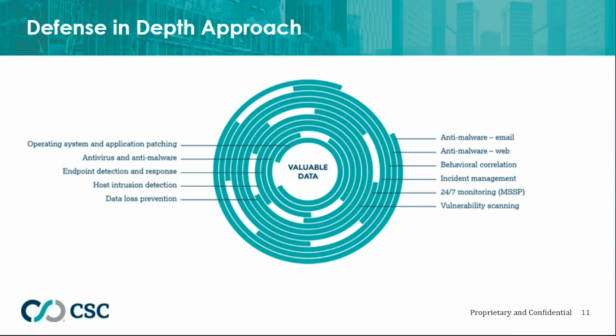Thanks, Selena. So in the prior slide, we talked a little bit about processes. Now we're going to talk a little bit more about technology. This is where the technologists and a lot of us really seem to get excited.